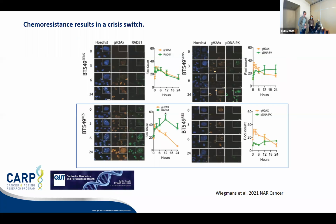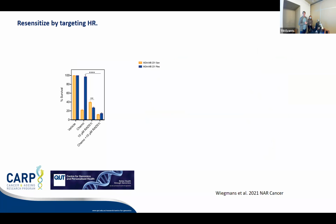However, when we look at our resistant cell lines, we see, again, the trend is towards a high involvement of homologous recombination and dependence on that type of repair, and not so much non-homologous end joining. So fortuitously, I've been working on homologous recombination for a while, and we actually created a few years ago a small molecule inhibitor against the main protein involved in homologous recombination called RAD51. So we utilized our RAD51 inhibitor, and we're able to actually resensitize. So we see with chemotherapy, we have a nice resistance here, and we can sensitize these resistant cells, or even more sensitive than the sensitive cells, with a RAD51 inhibitor.